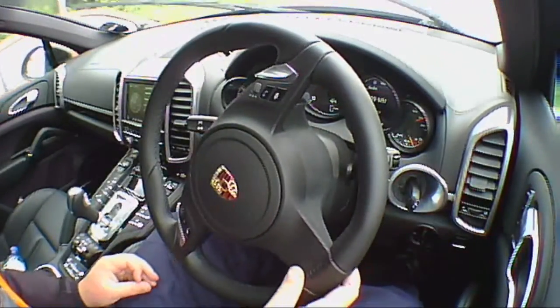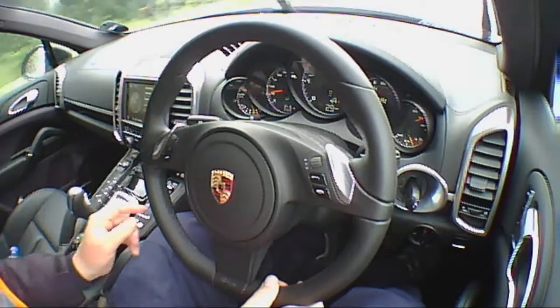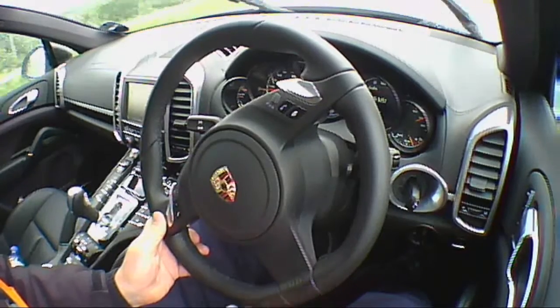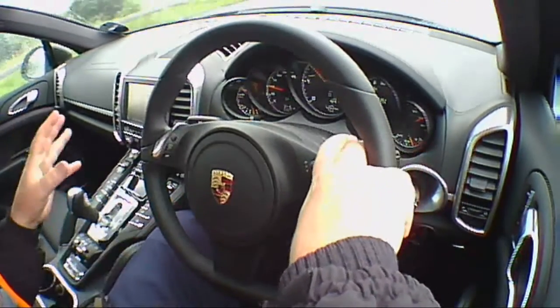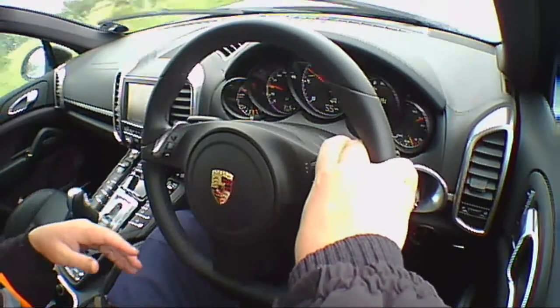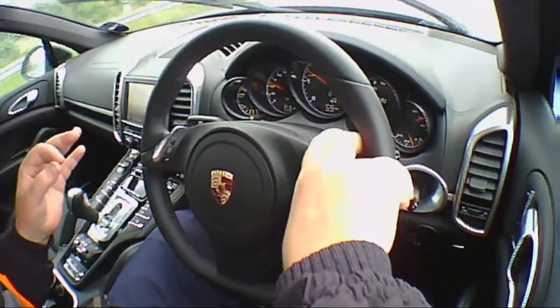Now, forgetting all the everyday stuff which people would like to hear about a Porsche, I'm going to tell you what is really fantastic about this car. And what is really fantastic is the steering. Now, a big old car like this, if it was a Range Rover, excluding the Sport, Land Rover, any other car, Q7, you give it a little bit of a wobble like that, the car's rolled all over the place. The steering on this is so responsive.